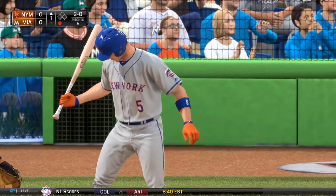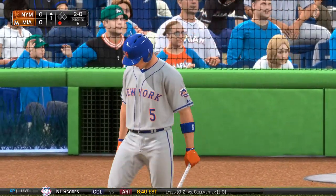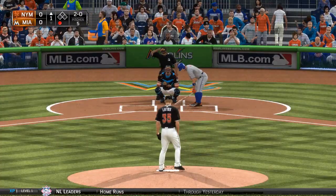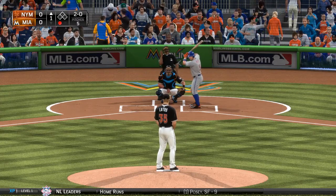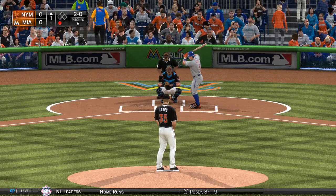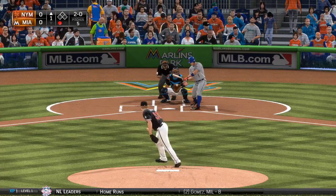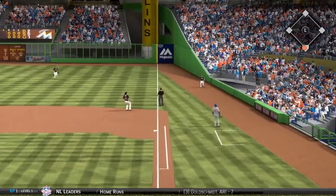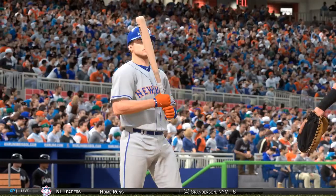Not close. It's 2-0. And on 2-0, this is where he's the most dangerous up there. I know it's a fastball count, but I would maybe think about something else. Here's the 2-0. Now a swing and a ball popped high in the air over toward foul ground. And that's going to land foul.